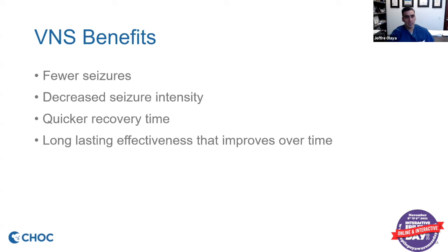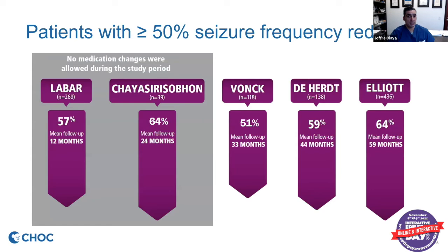And as we saw with the RNS, we also see with the VNS that the longer it's implanted, the better seizure control we get. Each column here represents a different study. This is one study looking at 269 patients. This is looking at data at 1 year, this is data at 2 years, this is almost 3 years, almost 4 years, and then almost 5 years. In this study, comparing the 1 year to 2 year, they didn't change any of the medications.